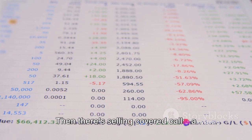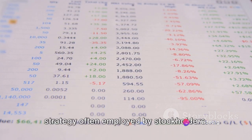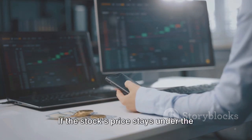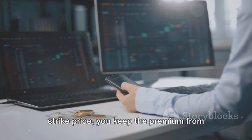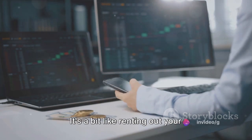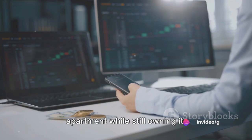Then there's selling covered calls, a strategy often employed by stockholders. Let's say you own a stock and sell a call option for it. If the stock's price stays under the strike price, you keep the premium from selling the call and still hold on to your stock. It's a bit like renting out your apartment while still owning it.